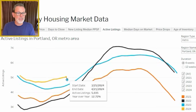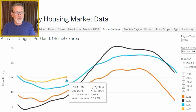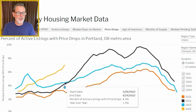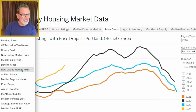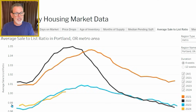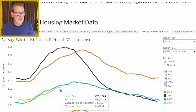Look at that. Active listings at least a 3-year high during this time frame. And on top of that, increasing by 12.7% from this time in 2023. In addition, the share of price drops is also skyrocketing, at least a 3-year high during this time frame, at 7%, reducing their asking prices. And lastly, let's look at a couple more things. Average sale price to final list price ratio, also at least a 3-year low. On average, houses are selling for the asking price.